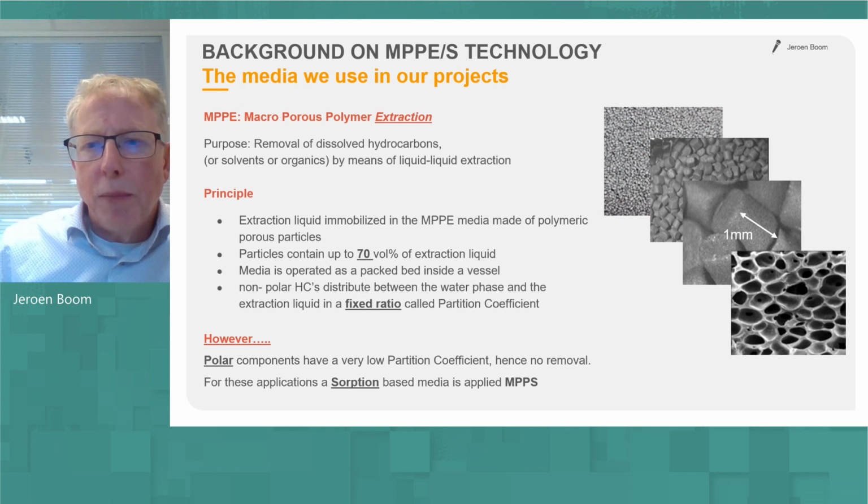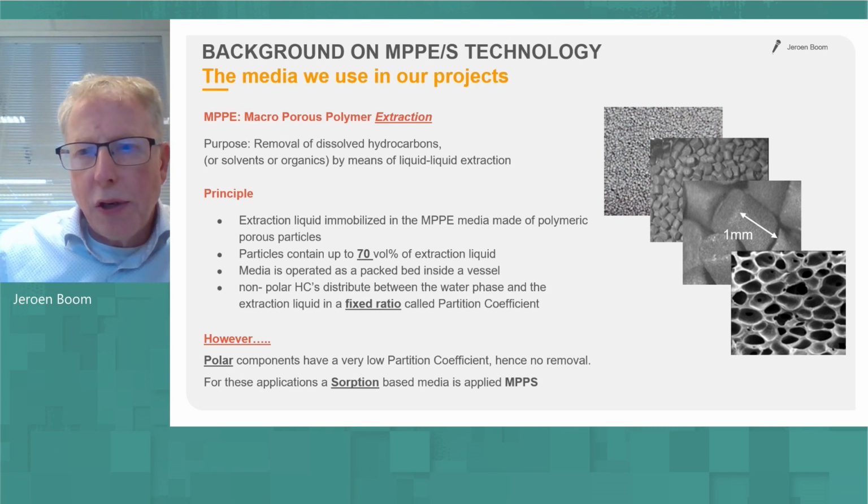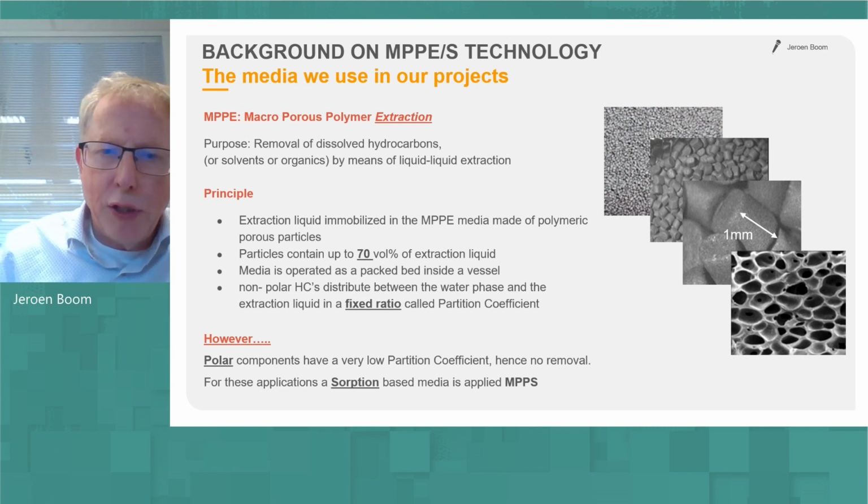On the right, you see some pictures of the media. These are cylindrically shaped particles, approximately 1 millimeter in length. But if you look carefully with an electron microscope, you will see that the structure is extremely porous. You have to imagine that all these pores are filled with the extraction liquid. Numerically, roughly 70 volume% of the particle contains a liquid. So if you have these particles in your hand, you're basically holding liquid in your hand.